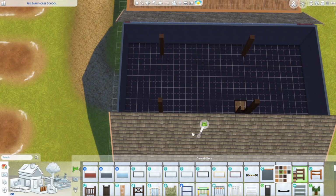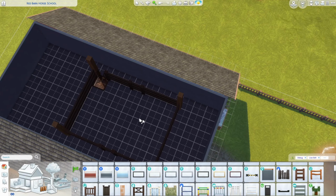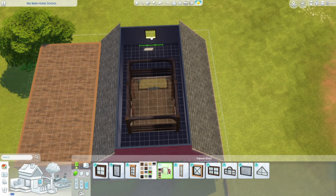But now we are up here above the barn area, and we're going to add this little, I guess it's a mezzanine level or something, but I did want to have a big open space down below to the rest of the barn where the horses will be. But up here is just kind of the seating area, storage area, little date spot if you want to have that.